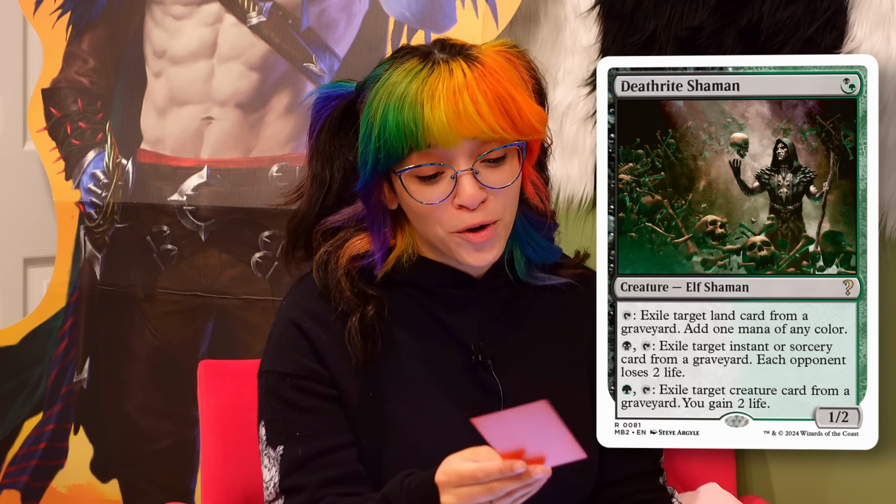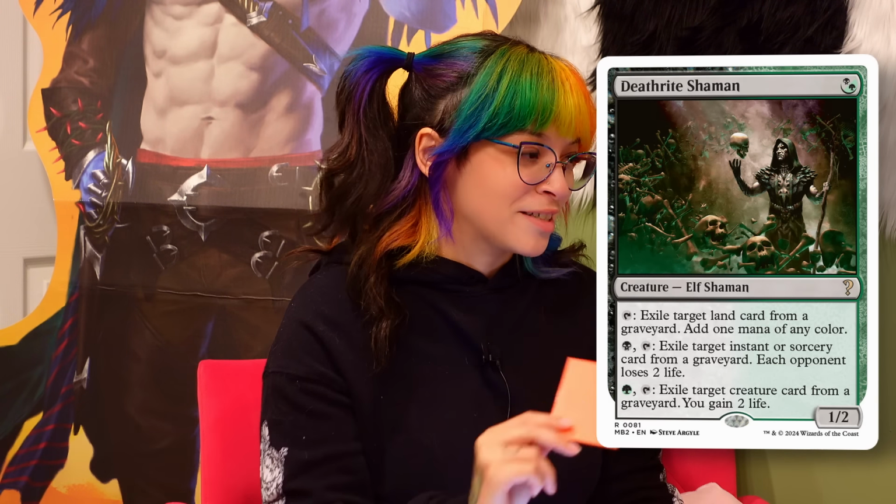My personal favorite is the Deathrite Shaman. It's really cute in white border. It made me really happy and it was actually really fun in my deck. My deck was bad. It was bad only because I was so excited for all the new cards that I just kept cards that made me happy. So I did win one of my rounds, but I don't know how I did it. It was really strong. I would do the same thing. I would take the stuff that I wanted more than the stuff I should take.